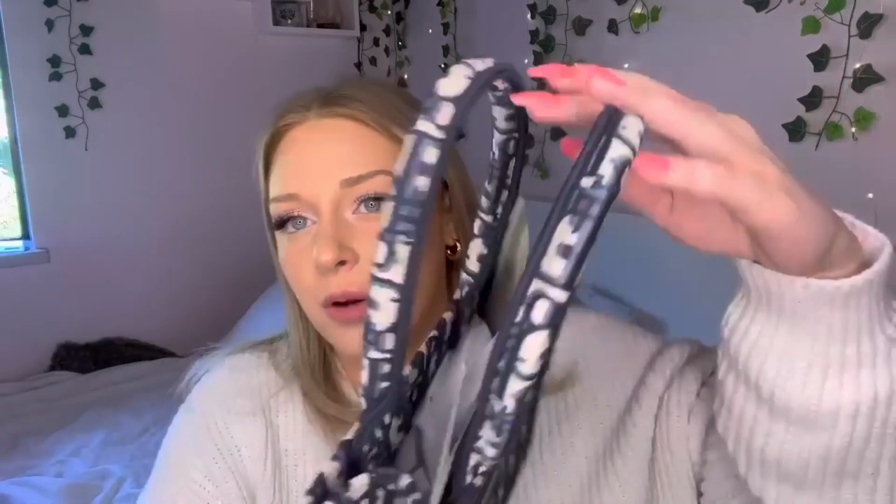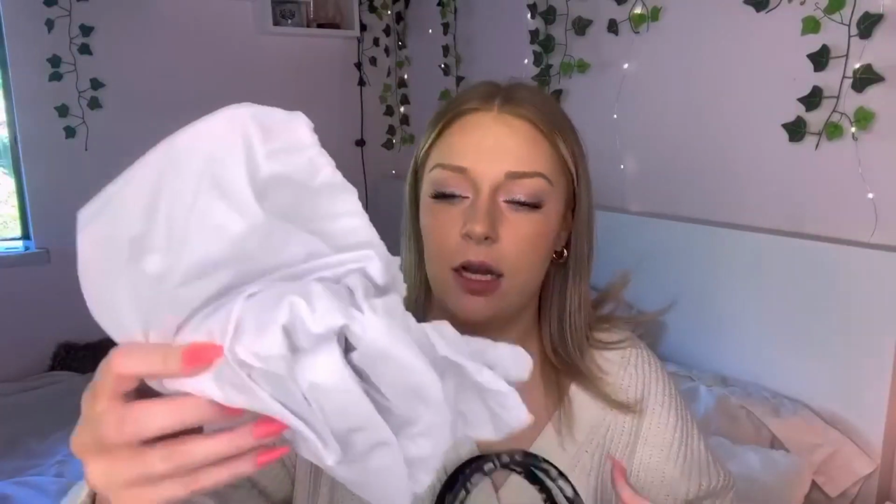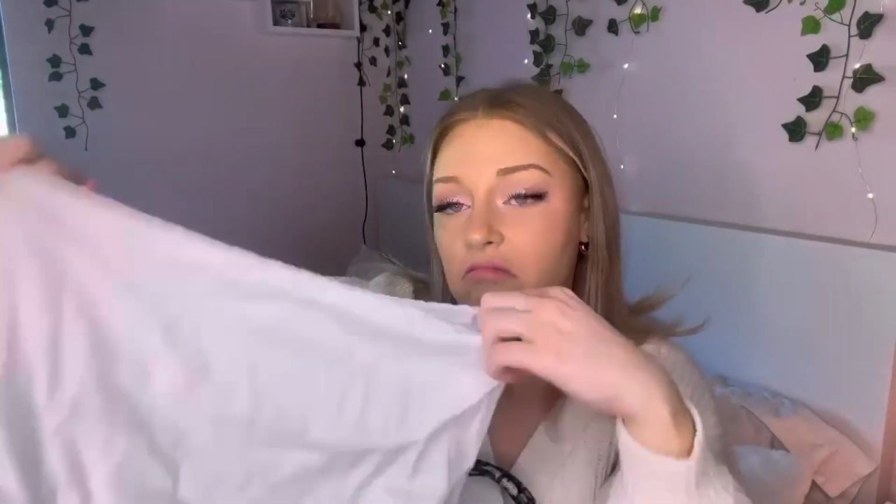But it had little protector handle things on there, and it had some stuff inside the bag just to, you know, keep its shape, which is good. We have the cloth bag here. Honestly, not that bad of a cloth bag. It's obviously wrinkly, but I mean, it's not that bad.